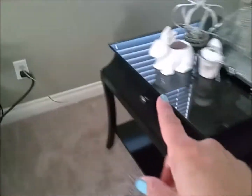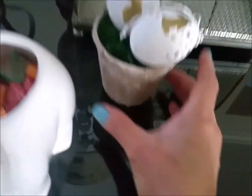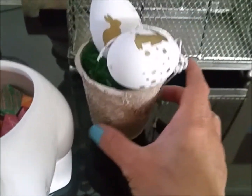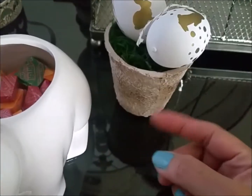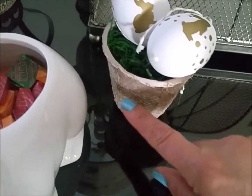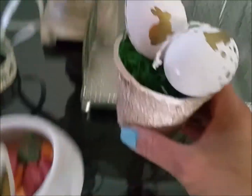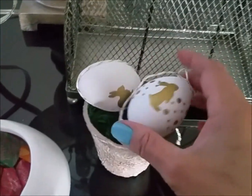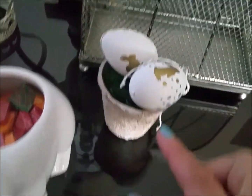Then on this little table over here, I just put this little thing here that I made. What are they called? It's for seeds, to plant seeds. Well, anyways, I did a DIY on these. I painted that one. And then I made these little eggs myself. And I put them right there.